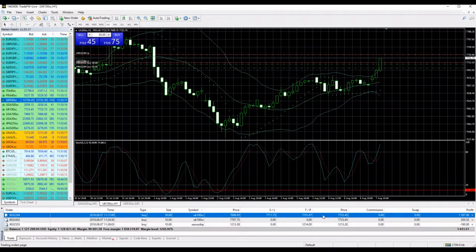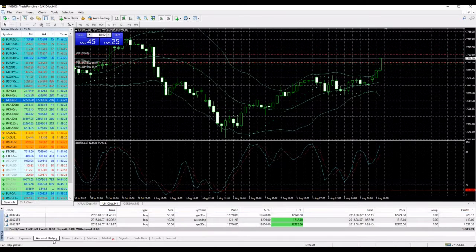Let's see. I think we got a wonderful, wonderful trend on UK 100, and I smell the money, guys. I smell the money, and we have a target today of reaching $2,500. Right now, with 3 trades, we reached already $1,600, and let's see how it will follow.